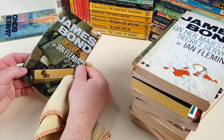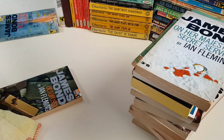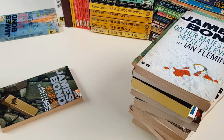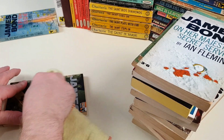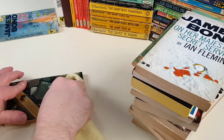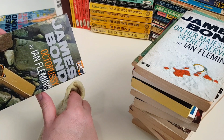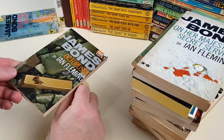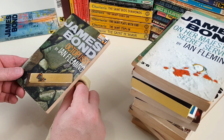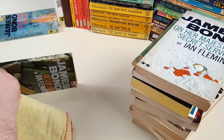This was really nice, but I can just see it in the light there, so I'm going to put a little bit more polish on. There were a couple of little splotches, almost invisible, but I could see them on the cover. There they are. Yeah, that got in. There's one there as well. Almost like an invisible little mark. Yeah, gone. That's a really nice copy of that one.